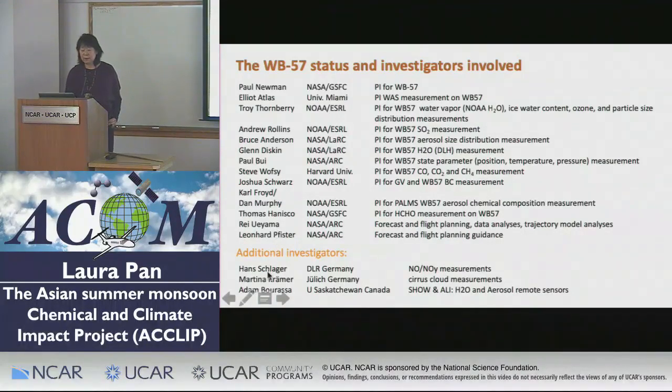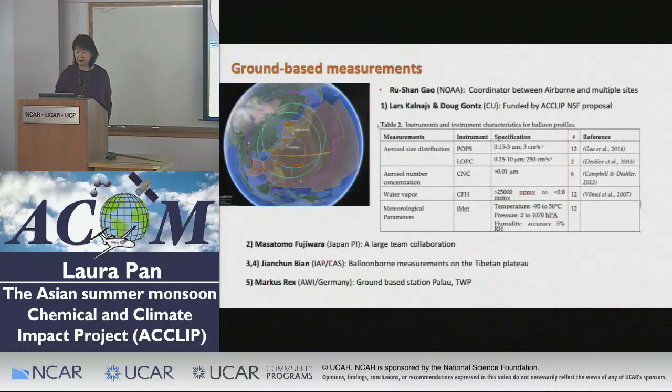And in addition to these, we have other international colleagues who are very, very eager to get on BPD-7, because the supported instrument will only fill half full. So Hans Schlager from DLR offered to come to measure NOAA on BPD-7. And then Martin Kremer offered to come to measure Cirrus Cloud. And Adam Barrasso, our Canadian colleague, has two outstanding new remote sensors measuring curtains of aerosol and water vapor, and hopes to get Canadian Space Agency support to come on BPD-7. So all this is ongoing. These are the pieces right now. It's not solidified, so we need to work on it.